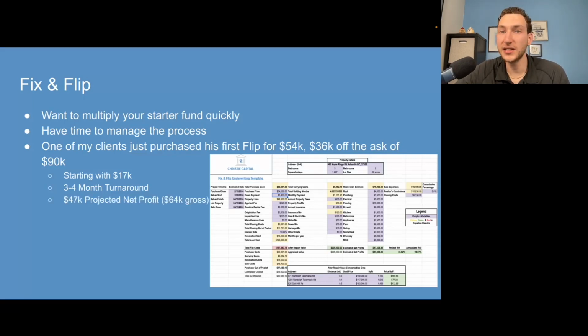His projected net profit after all expenses, after recouping his investment, is $47,000 from an initial investment of only $17,000. So he's grossing $64,000, take out the $17,000, he's left with $47,000 profit in 4 months.